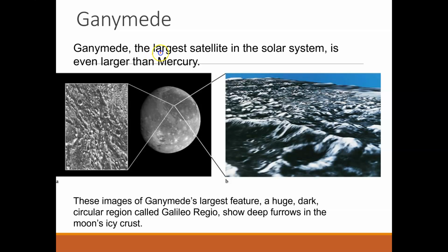Ganymede is the largest satellite, and you're often going to hear moons referred to as satellites because they orbit our planets. It's even larger than Mercury, so this moon or satellite is larger than one of our planets in the solar system, which is pretty interesting. And our largest feature on this moon is a huge dark rectangular region called Galileo Regio, which is just these deep furrows in this moon's crust. So this is going to be one of our signature features here.